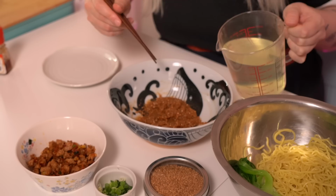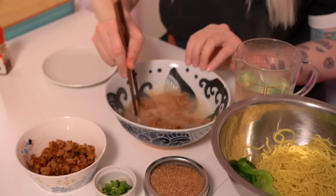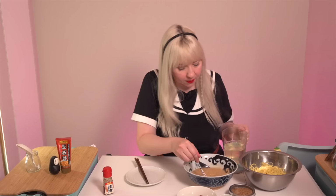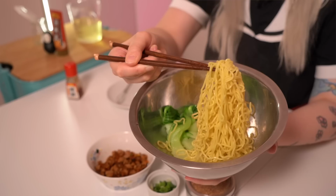A lot of this is up to you, right? Like how you wanna flavor it. Oh yeah. Yum. Switching to the mini whisk. Taste test. Yum. Next up, we're gonna add in the noodles.